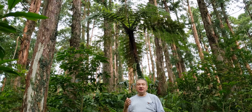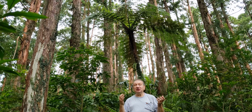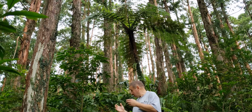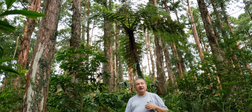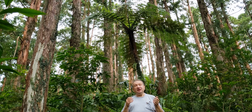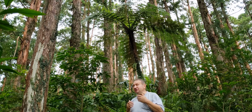When I walk here in the woods, I developed a very simple rule to distinguish the very frequent fern Diplazium, which grows not far away, and also Pteris wallichiana from Cyathea. If it's prickly, if it damages your skin, this is likely Cyathea. If not, it's probably Diplazium or Pteris.